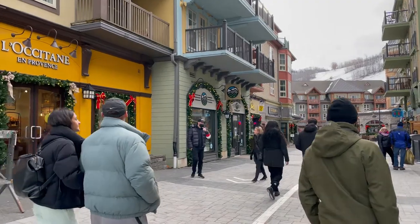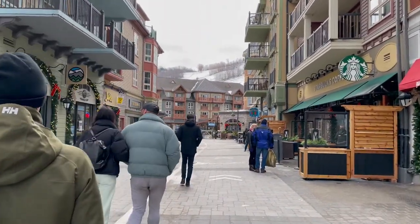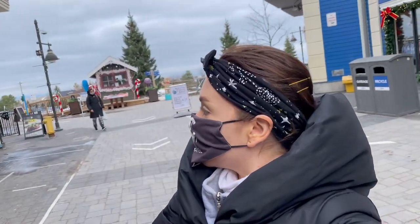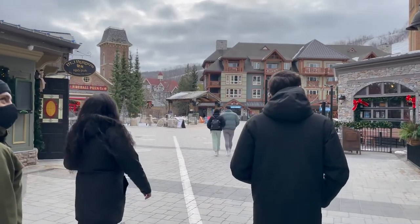And yeah, we also got to walk around the, what were those shops called, Dushan? The shops at Blue Mountain? What is that called? Blue Mountain. We also went by Blue Mountain Village, did a little walk around there. It was very picturesque and cute.